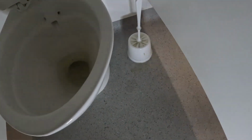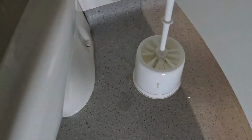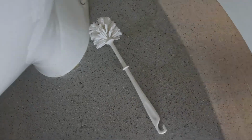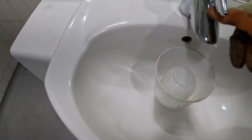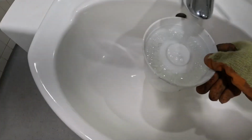Here's a brilliant little tip for anyone who's forgotten to take a bucket in. Get the toilet brush holder, take that out, make sure there's nothing in it. They don't hold a lot of water that way, but if you turn them over, they hold a lot more water. It should be enough, just to make sure that you're right.